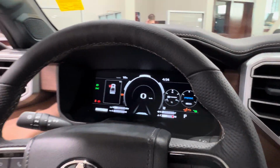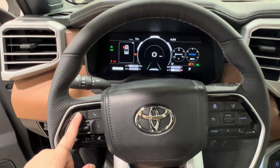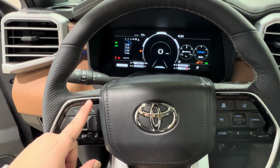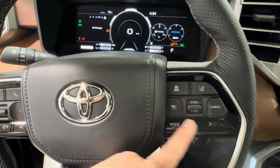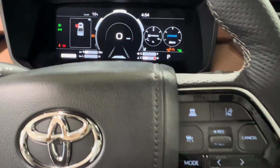Taking a closer look at the steering wheel, it is black leather with cream stitching, much like the seats. Left-hand side, controls there for the dash display, hands-free communication and volume control. Right-hand side, radio controls in the bottom, adaptive cruise control up top, which includes both sonar and lane departure.